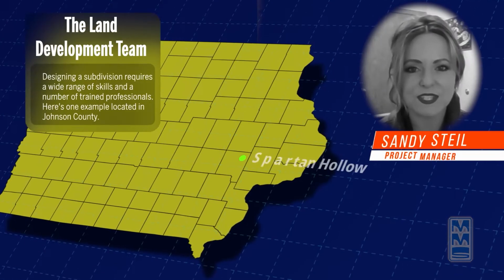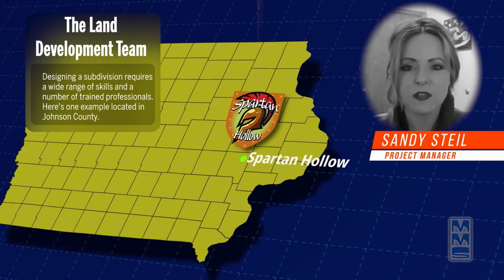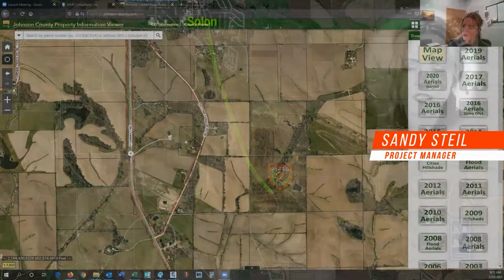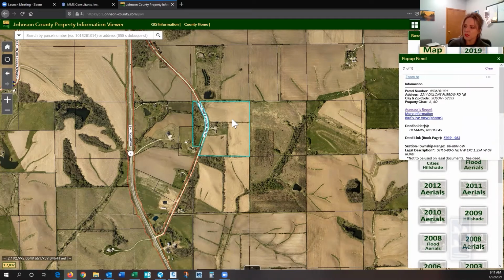The project I'm going to talk to you about today is called Spartan Hollow. Spartan Hollow is a residential development about 2 miles south of the city of Solon. What you see over here is Dillon's Furrow Road. The parcels that I'm working on are this one here and this one here.